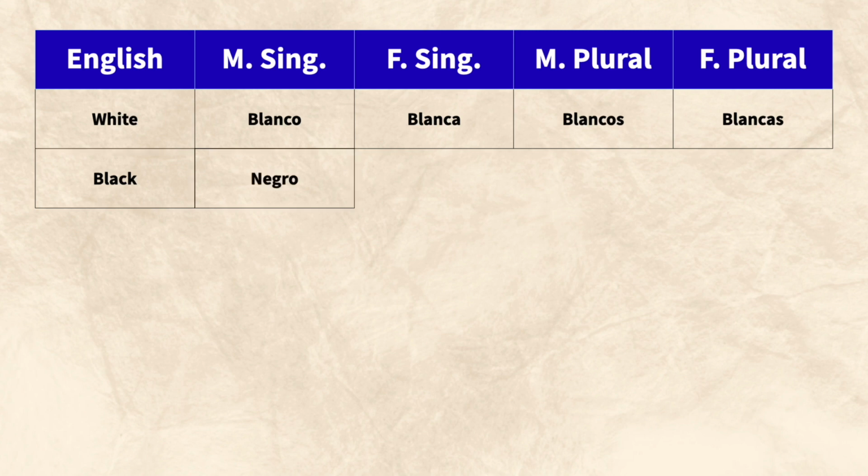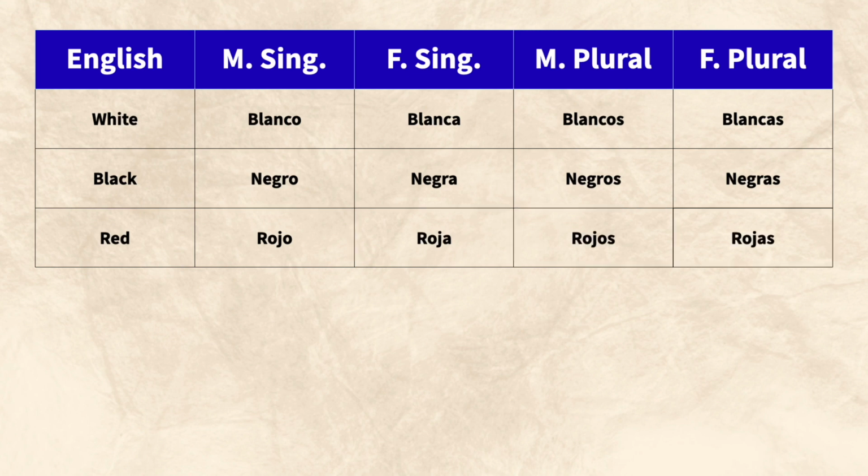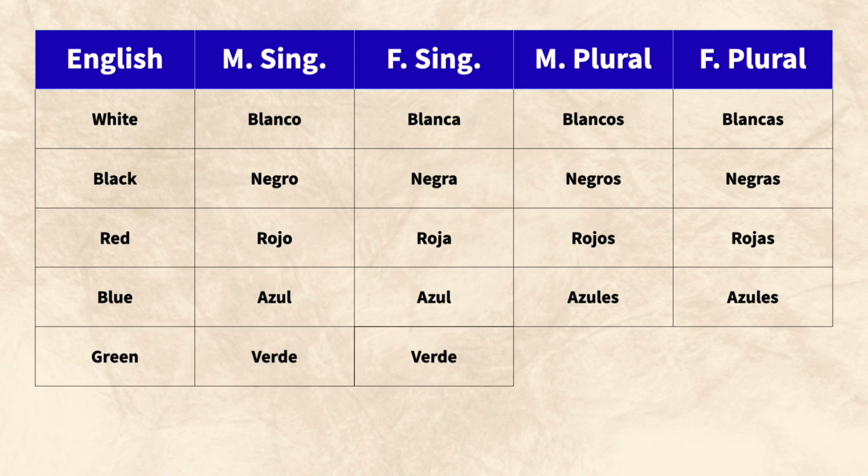Black is negro, negra, negros, negras. Red, rojo, roja, rojos, rojas. Blue, azul. And this one's actually the same for feminine. Azul, and plural is azules, for both. Green, verde, verde for feminine as well, and plural is verdes for both.